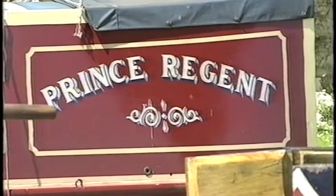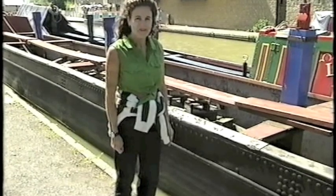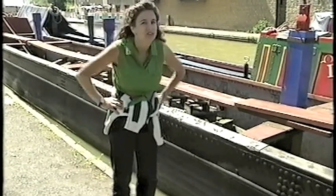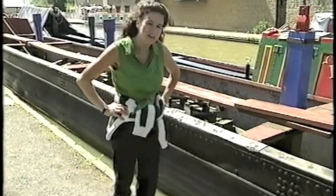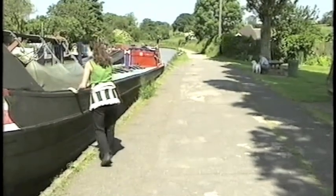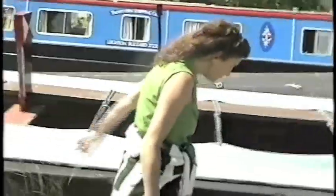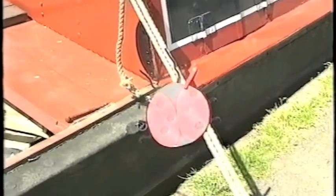And talking of names, where's Peggy? Have you seen her? Shall we go and find her? I wonder if she's left us one of her picture messages. Let's go and have a look. Come on. Can't see anything along here. There's nothing in the grass. Feeling it might be near this boat, though. There it is, look!